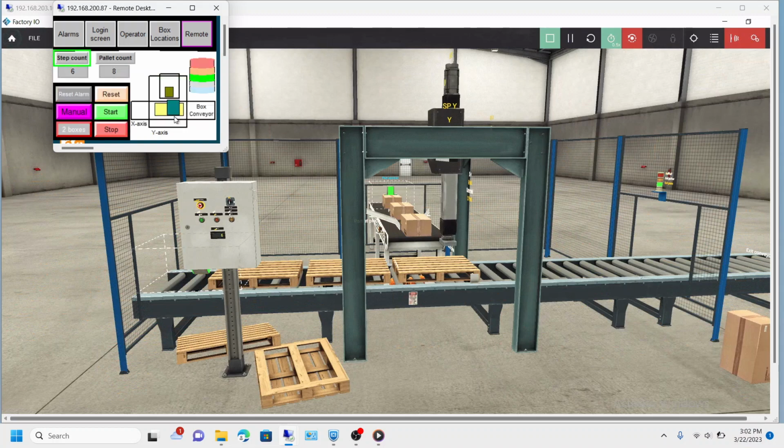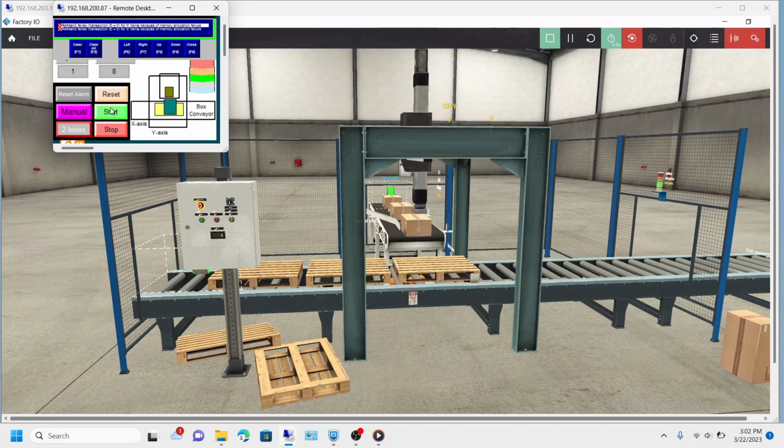So we're going to close out of the alarm. We got the box out of the way. Just to be safe, we're going to stop the system and reset it back to step 1. Okay, so we're back to step 1. The box is out of the way. We are going to reset this alarm, turning it off, and we can start the system again.